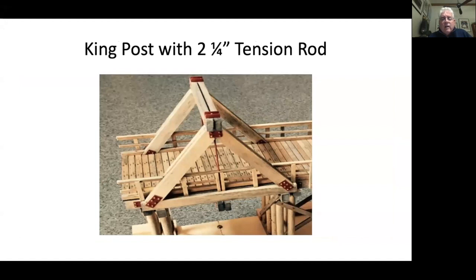So here's a close-up, a little brighter close-up of the tension rod. A lot of the trestles you see that have tension rods in them, they're not functional. The channel sections come with molded fake bolt heads on them already, and all you've got to do is put a tension rod in there. In this case, these tension rods are indeed in tension.